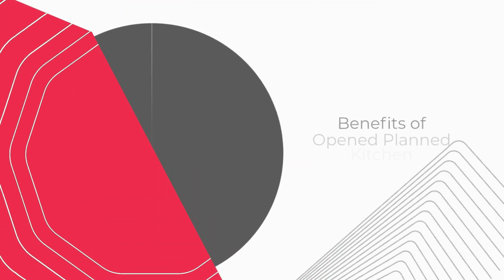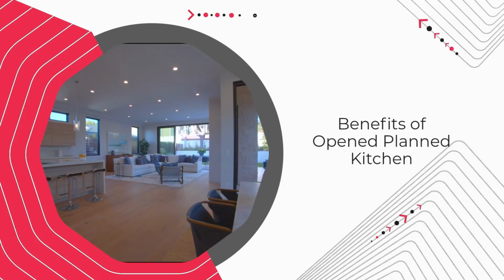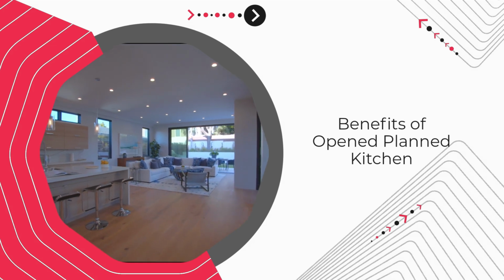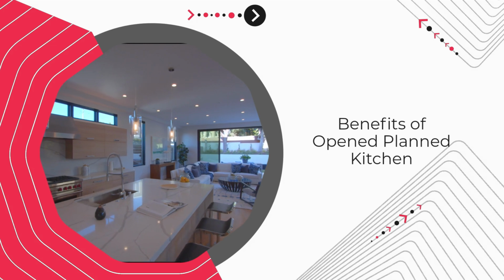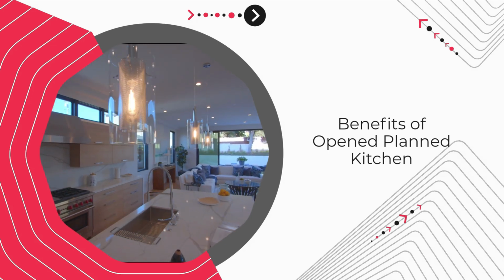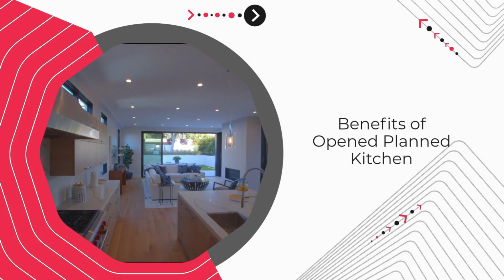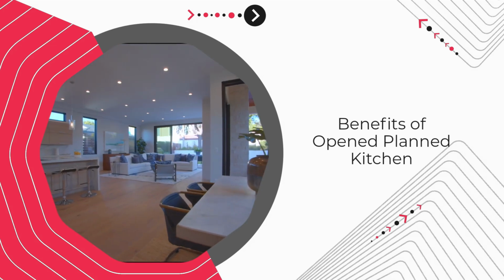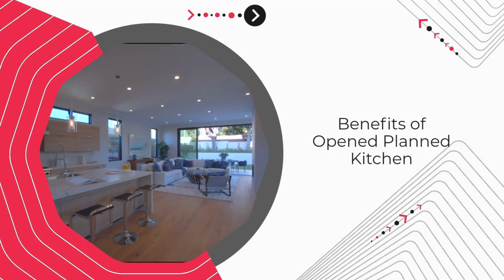Benefits of an open-plan kitchen. One of the biggest benefits of an open-plan kitchen is increased natural light. With no walls blocking the flow of light, an open-plan kitchen can be a bright and welcoming space. This design style also offers a sense of spaciousness, as the lack of walls makes the space feel larger and more open. An open-plan kitchen is also ideal for entertaining, as it allows you to cook and interact with guests at the same time.